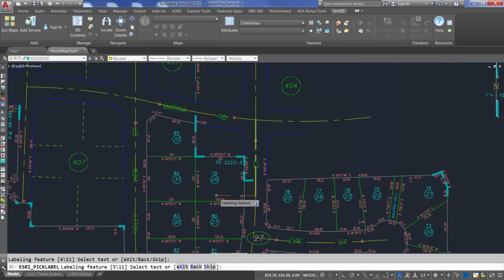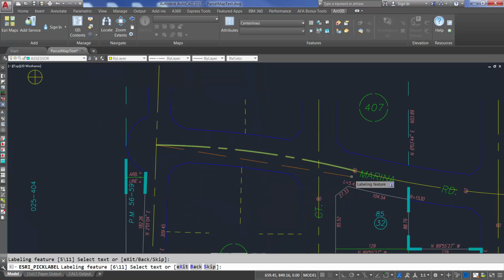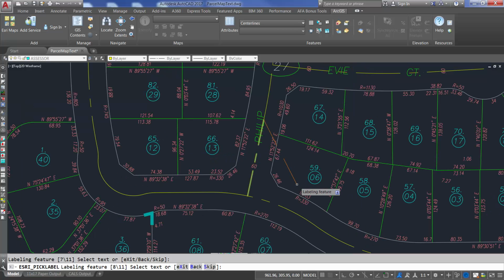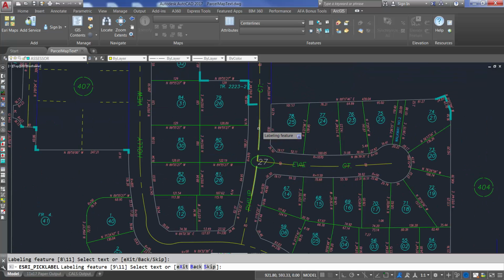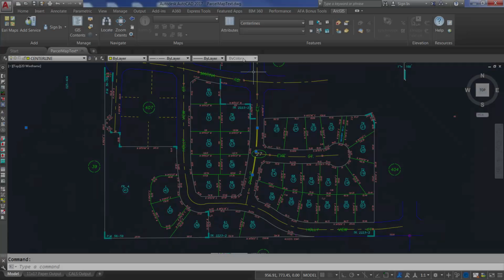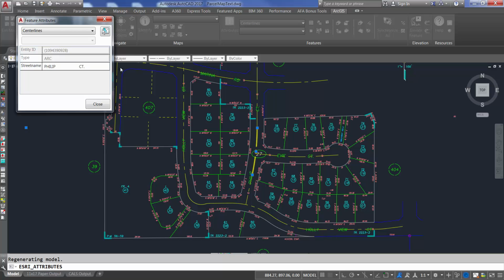Some of the street segments, I'll select one piece of text that defines the street name. For other street segments, I'll choose the same text object over and over again, which means that each feature will get its field value from the same piece of text. Now I can edit either the text entity or the field value, and the text object and field values will be kept in sync for all of the linked text objects.